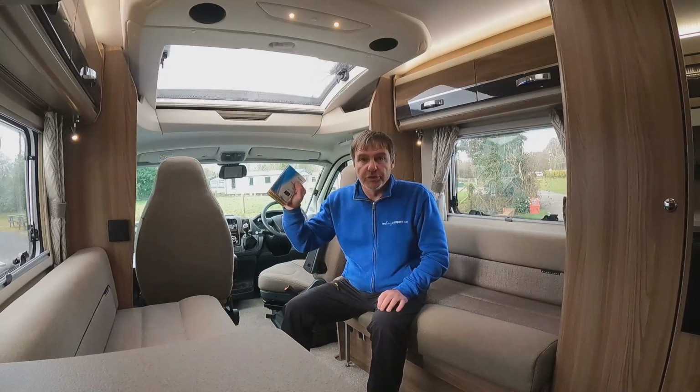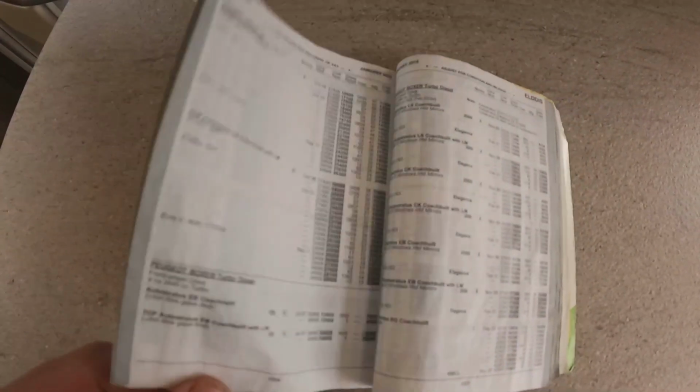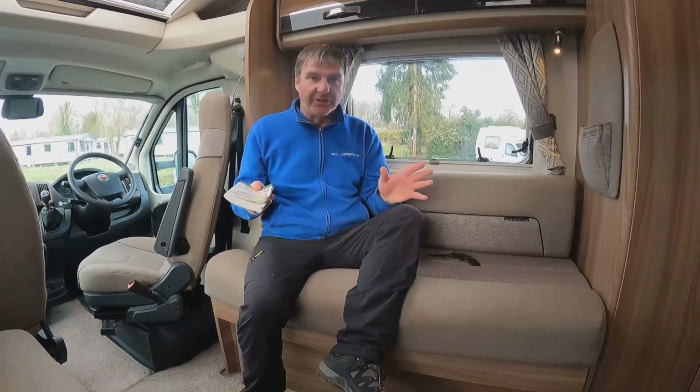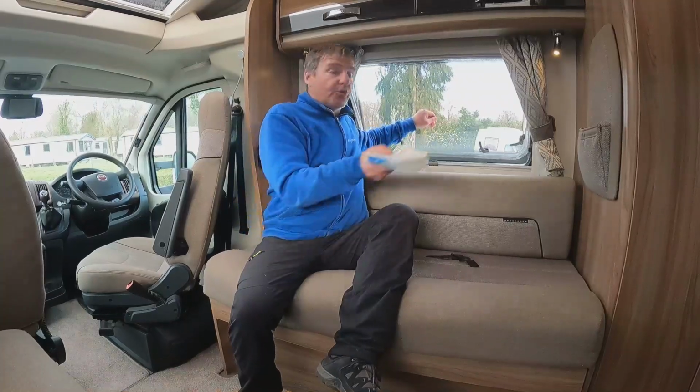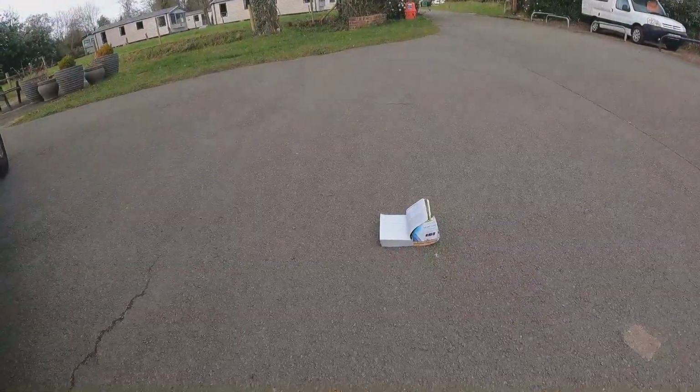What we used to do was use a Glass's Guide, and this used to give us a guide of different motorhomes and what the retail and the trade prices were of all the different makes and models. Now it's completely changed with the demand for motorhomes and campervans. This you might as well just throw away. So how do we find out what a van's worth?